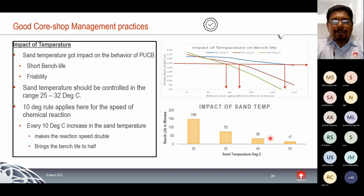And the next aspect is the temperature. Sand temperature also has a very big impact on the polyurethane system performance, with two aspects: one is short bench life and another is friability. Ideally, sand temperature should be controlled in the range of 25 to 32. Beyond 32, we don't recommend using it, even under Indian conditions. I know currently there are no specific controls put in place, but getting sand below 25 is normally not a probability in India, while above 32 is a big possibility.